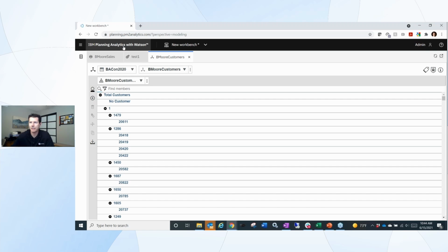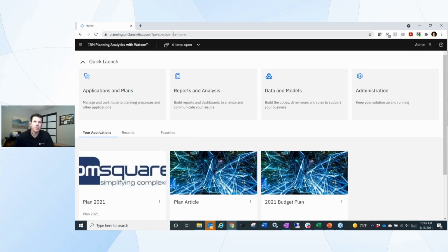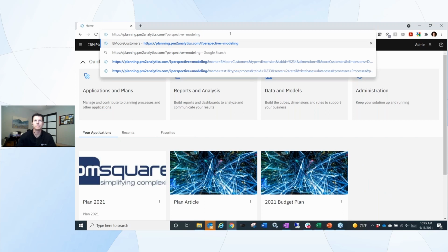All right, so that is the modeling workbench available in beta. Again, that's perspective equals modeling. So to get there, we just go from the home screen, remove PA-home, the word modeling.